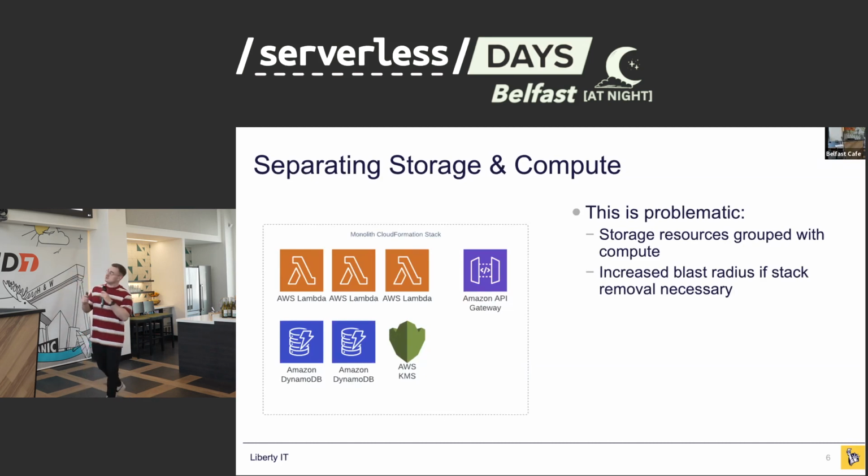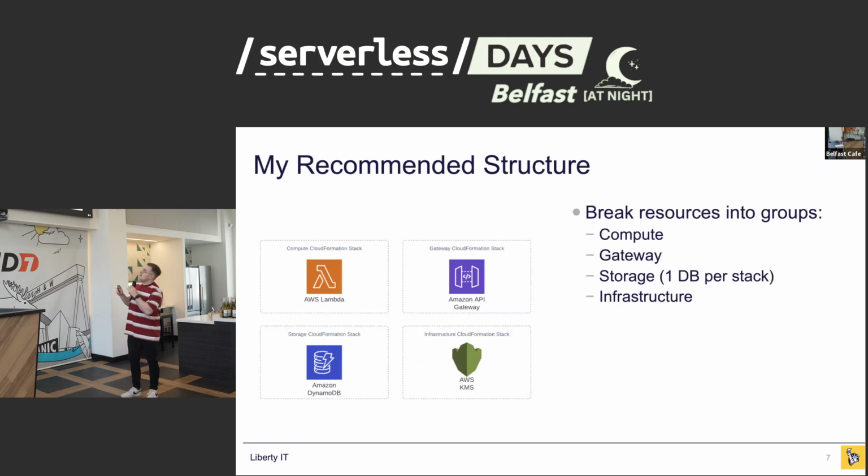So how do we do this? We have a compute stack that would have our Lambda functions in it. We would have a gateway stack, which would contain our API Gateway. We would separate out each storage instance to its own project to isolate changes and reduce the amount of possible failures. And we would also split out an infrastructure stack.